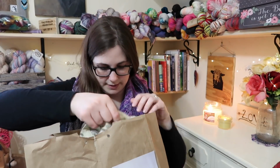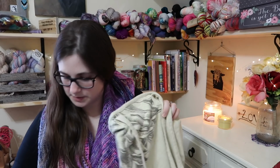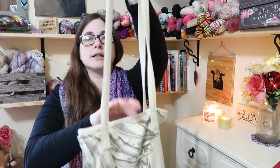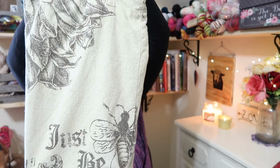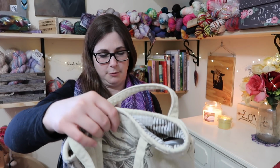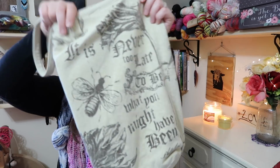She gave me quite a few things. It's awesome. So first of all, this bag, I'm super excited about. It's just this really nice canvassy bag. And let's see, it says on here, it is never too late to be what you might have been. I love it. It's really long and I just love it. So it's going to make a great project bag.